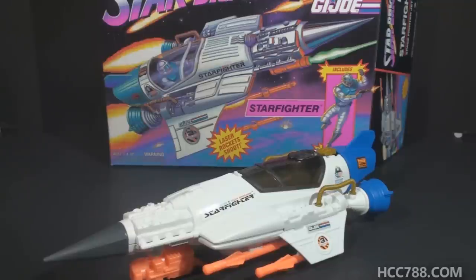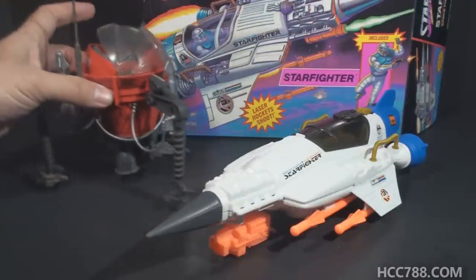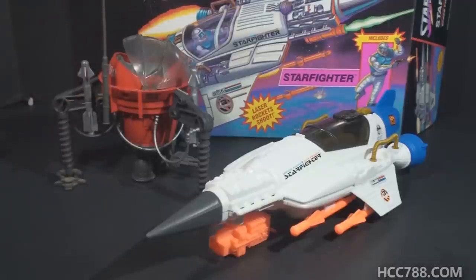G.I. Joe had a couple space shuttles, the Defiant and the Crusader, neither of which were on the shelves in 1993. Cobra had a Star Brigade vehicle, the Invader, which was modified from the 1987 Pogo Ballistic Battle Ball. I don't have the Invader to show you, but I can show you the Pogo. It wasn't a fair matchup against the Starfighter.